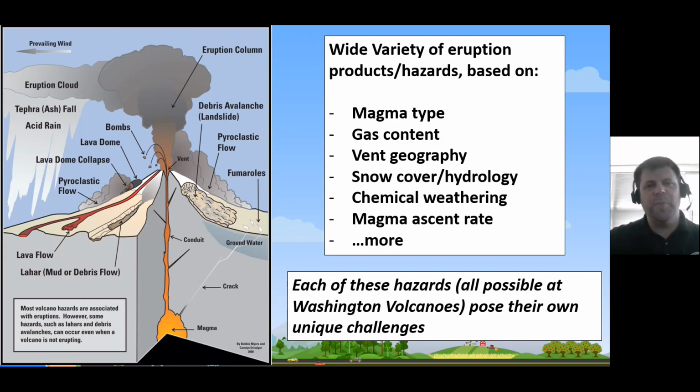Okay, so again, one of those points of uncertainty is what is going to erupt? What is a volcano going to do when it erupts? Think of this picture here as kind of like the Swiss Army knife of materials that might erupt from a volcano, things that might happen. And there's a wide variety, and this is why it's so difficult to predict what might happen. What it's going to do depends on your magma type, how much gas is in it, where the vent is on the volcano, whether it's on the north side or right at the top. How much snow is on the volcano can impact what is going to happen when it erupts.